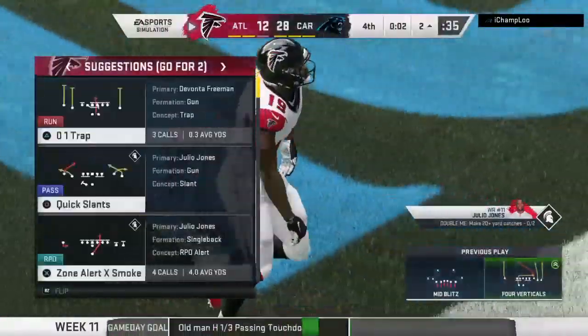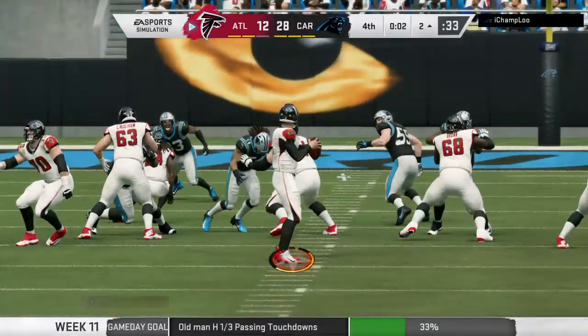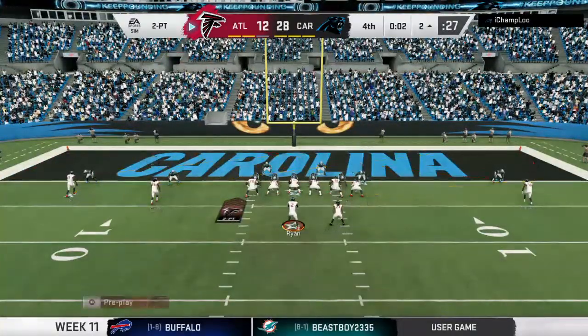Brashad Perriman, his first touchdown on the year. And the Falcons get a bit closer. Now Ryan leading the Falcons up to go for 2. Check 31. Check 31.